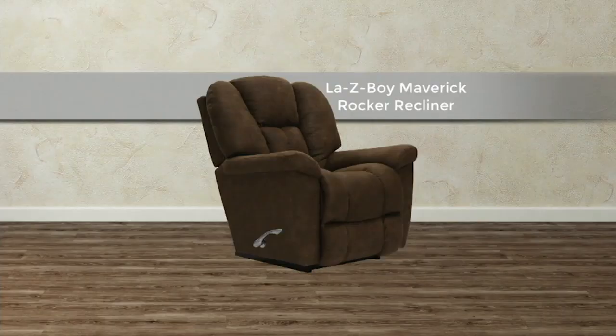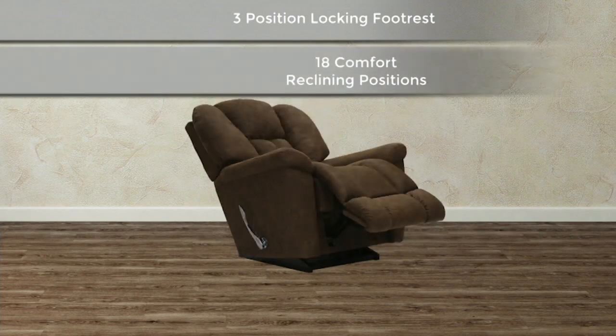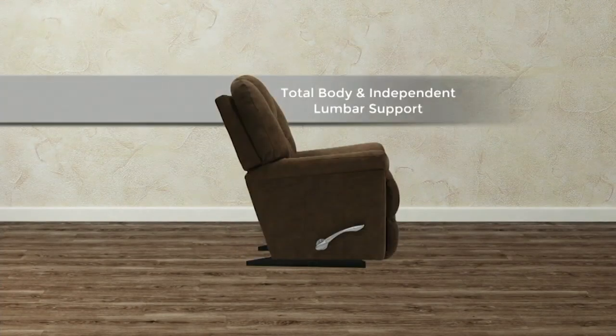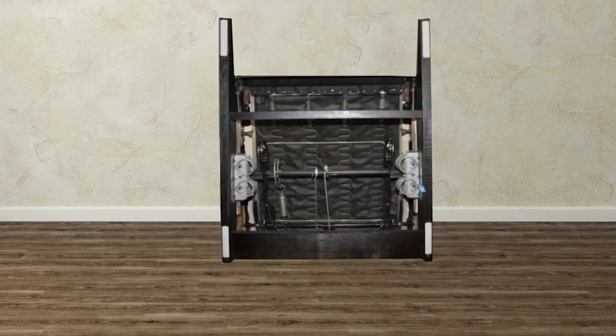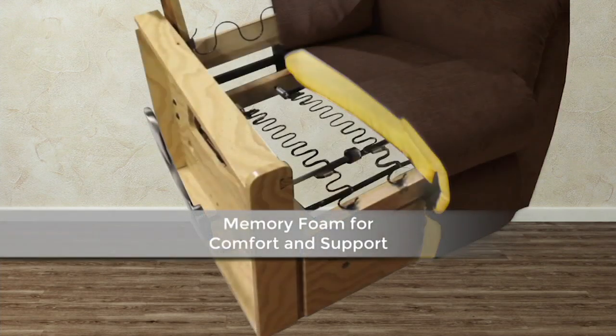If you're going with the power option, of course, we still do manual recliners. It's better than anyone else. Look at this. This is the Maverick power recliner. This is our manual, which has an elongated handle. We still do manual reclining better than anybody else. 18 comfort positions, 54 total comfort positions, total body and independent lumbar positions in. You're getting that lumbar support. You're getting an increased adjustability with the wing nuts there.